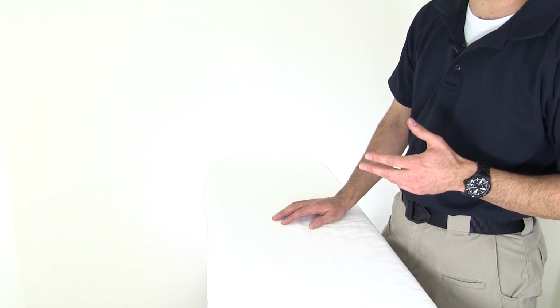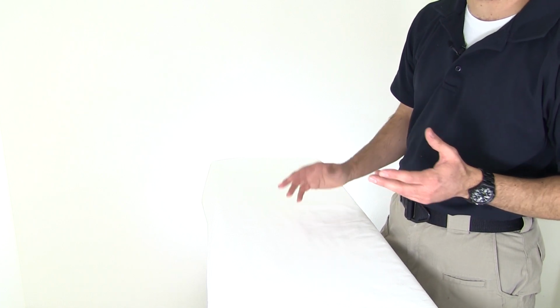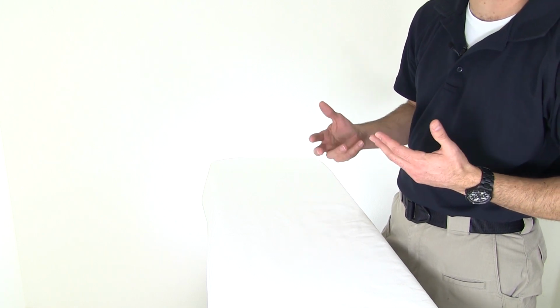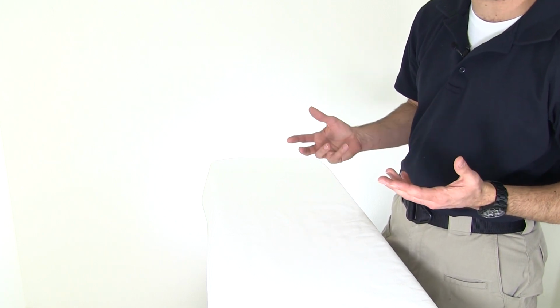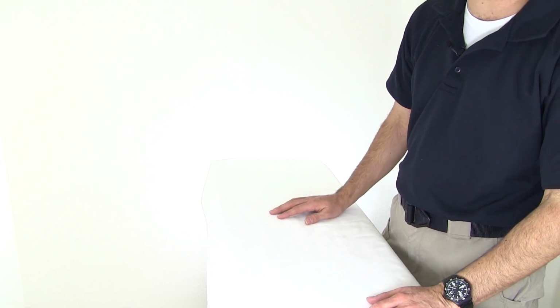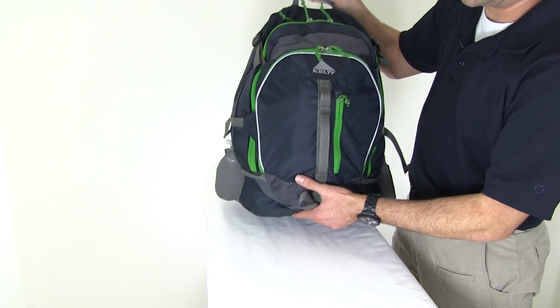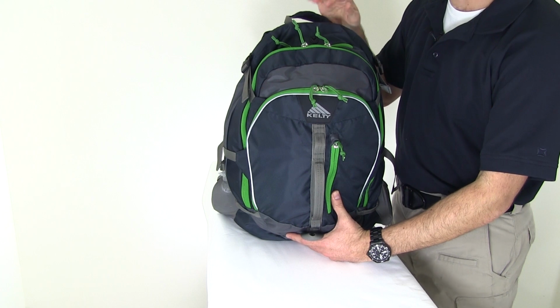Now, everyone's bag is going to be different, and you need to take into account where you are, how you're dressed. You know, for me, I work at the hospital. Hospital is actually a pretty good place to get stuck. There's a lot of stuff there, a lot of resources. But if for some reason I'm somewhere else and I need to get home, well, that's where the get home bag comes in. For me, my get home bag, I have chosen the Kelty Dillon bag.